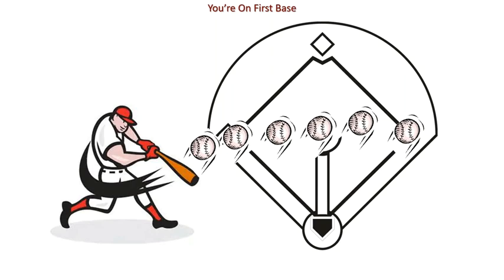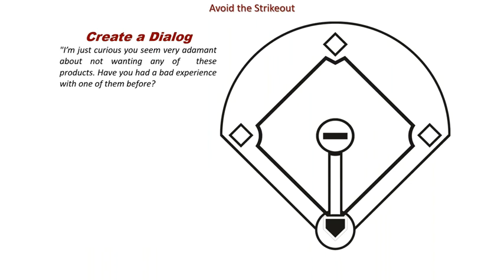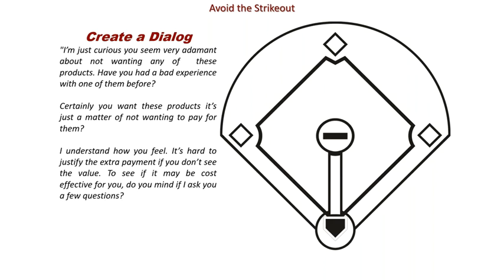You hit the ball, you're getting on base, and now it's time to advance through the bases. Create the dialogue. I'm just curious, you seemed very adamant about the fact that you don't want any of these products. Have you had a bad experience with one of them before? Maybe a comment you can make and ask them about it. Certainly you want the products. It's just a matter of not wanting to pay for them or not being able to afford the expense. I understand how you feel. It's hard to justify the extra payment if you don't see the value. To see if it may be cost effective to you, do you mind if I ask you a few questions? And that's really where you want to go. Let's get a few questions asked and some dialogue going so that you can actually have the customer engage with you, and they will sell themselves if you ask them the right questions.